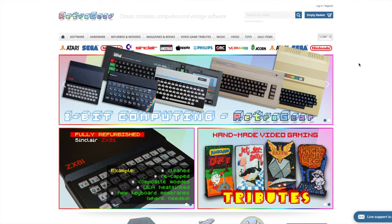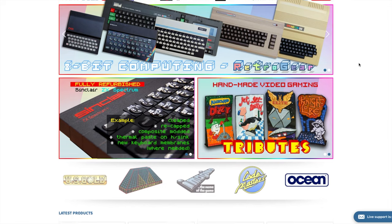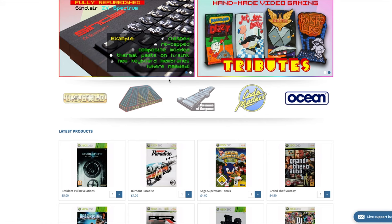Last time, if you remember, I got all my games from retrogames.co.uk. This time I've been to various places, and the first place I went is to raid another online store, and that is the store of retrogear.co.uk. I've got their card here. The company is owned by Ant Harper, and you may know them from some of the retro gaming markets and events. They're out and about at the market, so you probably know them.